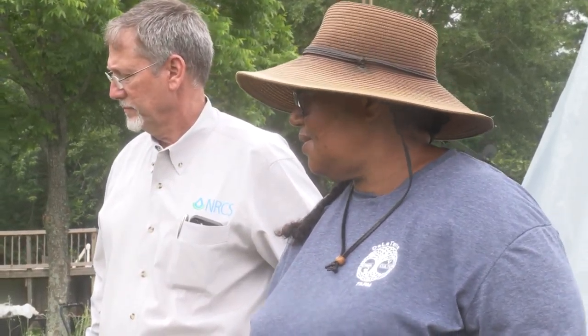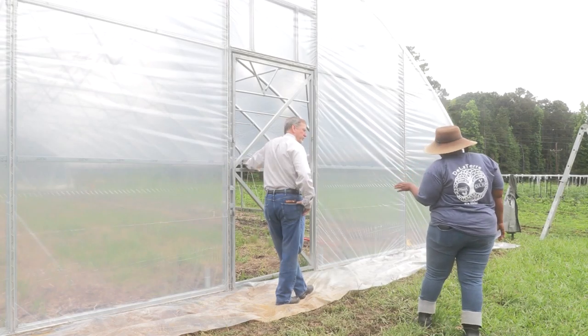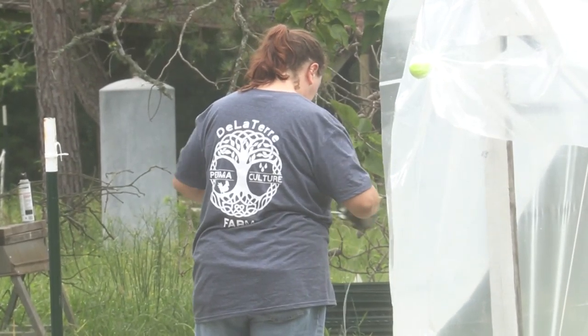State conservationist Chad Kaser is on the tour today. He says the NRCS is standing by to help farmers just like Isaacs to get off the ground and keep growing. All the other conservation practices that are available to large-scale agriculture are also available down to the smallest scale producer on a tenth of an acre.